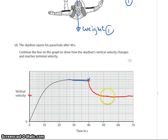Okay, now it doesn't matter where you put that. You could put it like this, you could do it like this, any of these are fine. Okay, so 1 mark for showing the slowing down and 1 mark for reaching a new terminal velocity later.